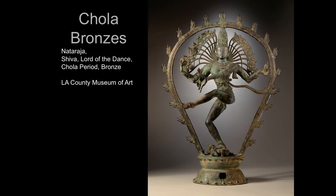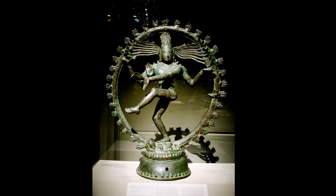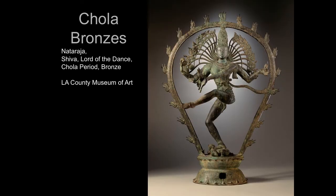Okay, so Shiva is the Lord of the Dance, and this is the dance of destruction. So we see a variety of these forms that exist. You usually see him ringed in flames. These are the flames of destruction. So here is Shiva. Let me walk you through the iconography of this.